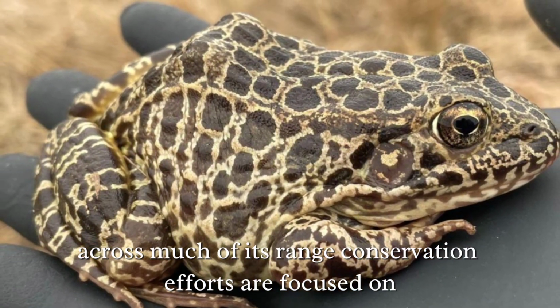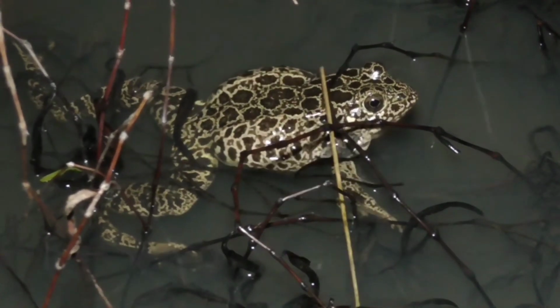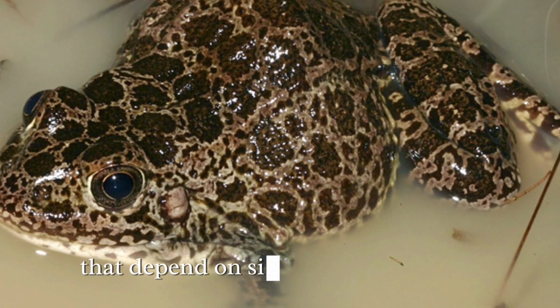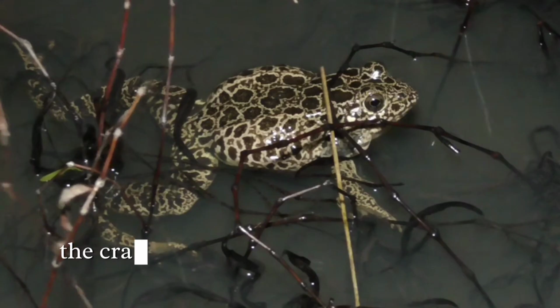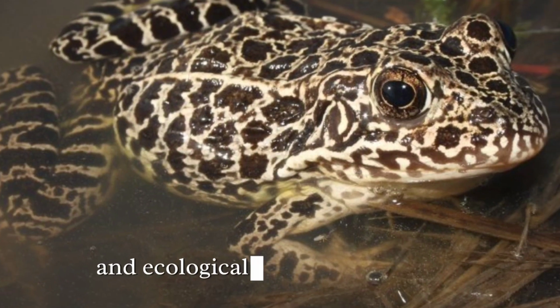Conservation efforts are focused on protecting and restoring its natural habitats, particularly the prairies and wetlands that are essential for its life cycle. Preserving these areas not only helps the crawfish frog but also supports a wide array of other species that depend on similar ecosystems. Understanding the ecology and behavior of the crawfish frog is crucial for developing effective conservation strategies that can ensure the long-term survival of this unique and ecologically important amphibian.